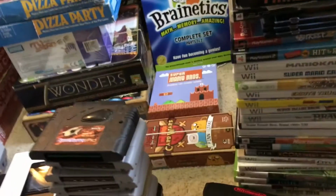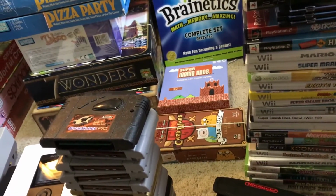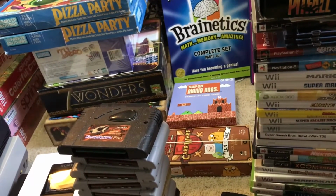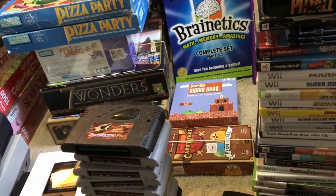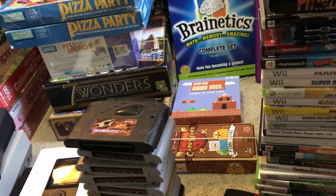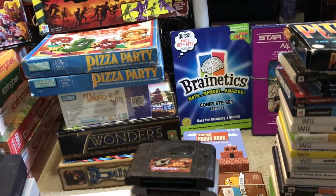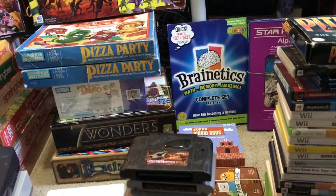Go back here. Got Card Wars, the Adventure Time game. I think I paid $2 or $3 at Savers, and above that a Super Mario Brothers card game, I think the same $2 or $3 at Savers. These only go for about 10 new. I think I just picked them up because they looked fun. Behind that, I got a copy of Brainetics. I think I got that at the same Savers. It's new. Goes for about 75 to 100 on that.